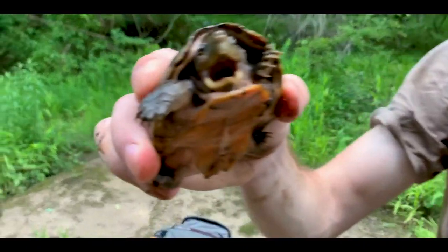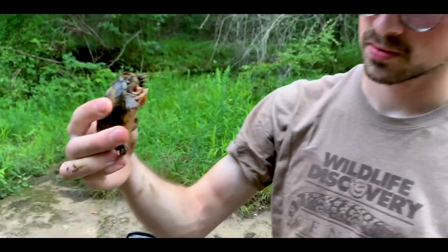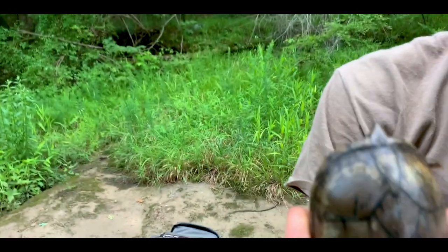Want any footage of this guy? And there was a loggerhead musk. Seen a lot of those on the channel, so that's a really pretty one. Always cool to see these guys. Big fans of loggerhead musk turtles.